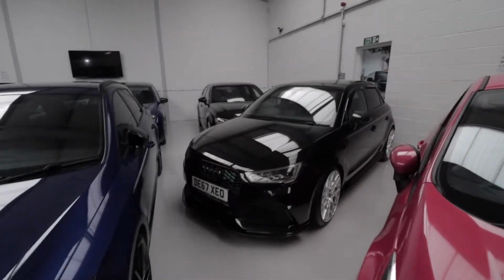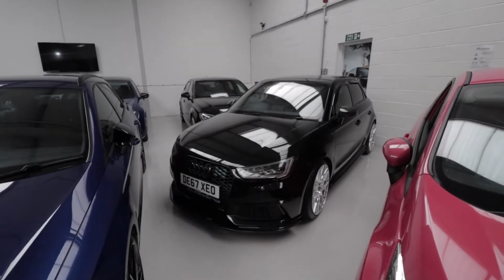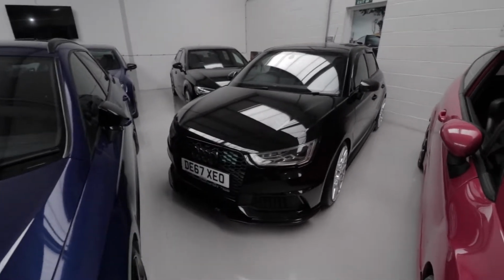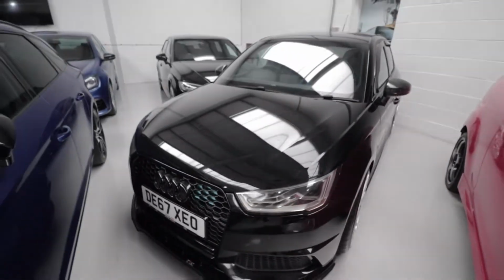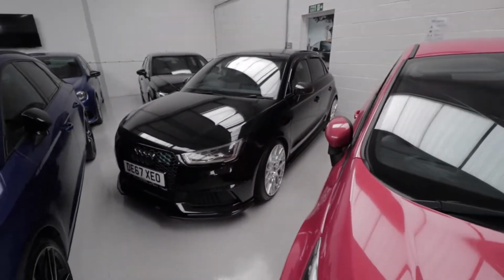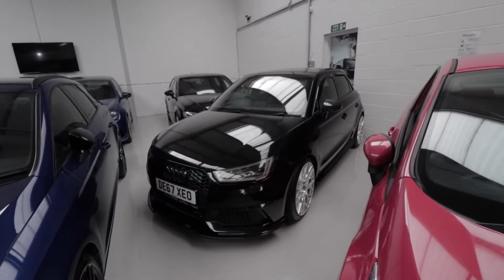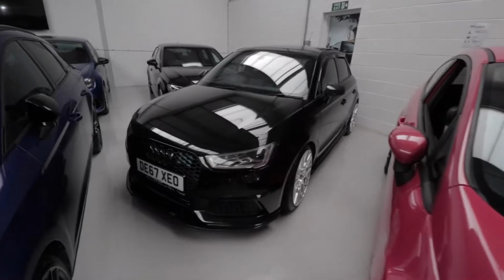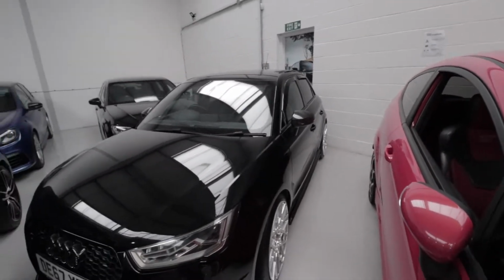So another car we have in is this 475 brake horsepower Audi S1. I actually did a review on this when it was wrapped in satin Key West, just that colour there. We didn't do any driving videos just because of the camera we had then, but next week me and Callum are going to take this out and do a full review on it. Yeah, absolutely lovely car this. I think it's up for about £23,000. So much car for the money this.